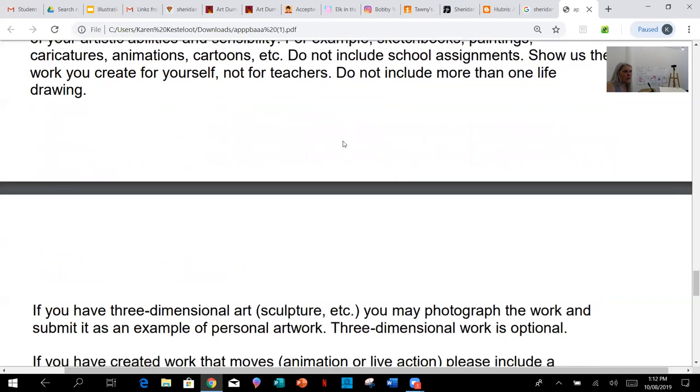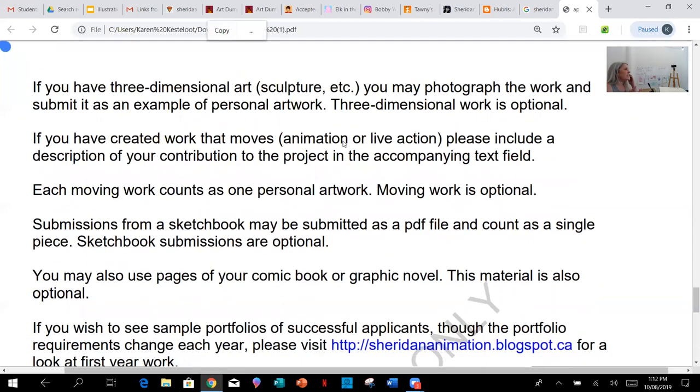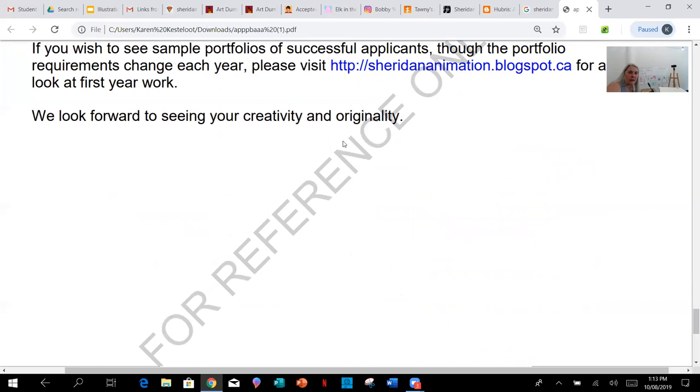And then, of course, lots of your cartoons, your characters, what you really love, what you're great at, you can really stand out. Like the digital painting we're going to do with Anthony this week, that might be a piece like that that you can put in. So that's just something you have to look at each year and then find out about.